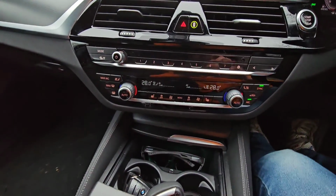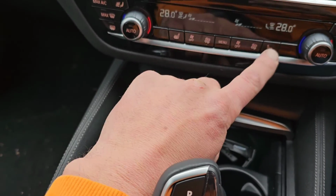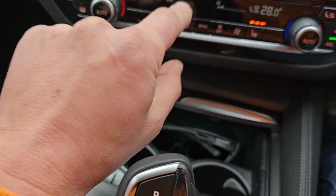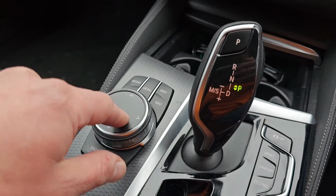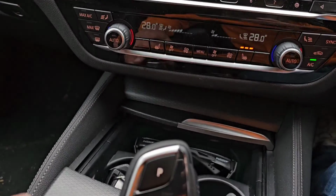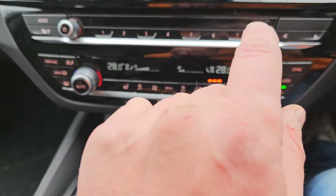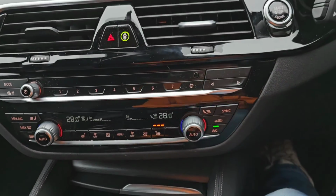I'll tell you what else is nice. Yep, and I do mean this, although you shouldn't have to be saying it. But this heater controls with proper buttons. We don't have to go into either that or this to use, because that would be really annoying. That's a nice simple design, and that's the kind of thing that modern cars should be keeping hold of.